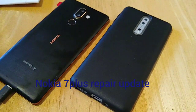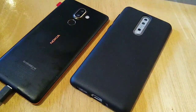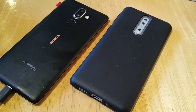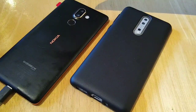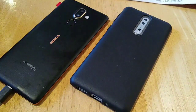Just a quick update on my Nokia 7 Plus, which a lot of you have been asking questions on, and it's come back today. It's come back within a week, and the process is pretty simple. From booking it online and so on, I went the route of dropping it into the DHL hub rather than waiting on a courier to collect it because they're not reliable. So I wanted this back out, fixed and back as quick as possible.